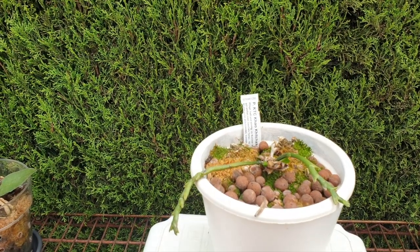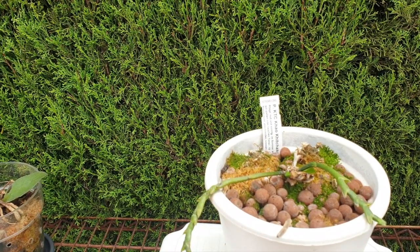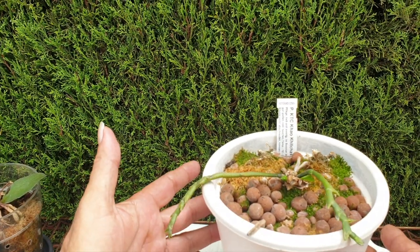Anywho, so this is my KTC Kaukichakut. She is not a complex Phalaenopsis orchid at all. She's a novelty fell.